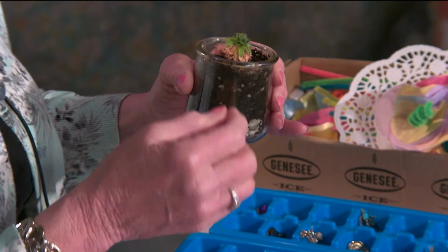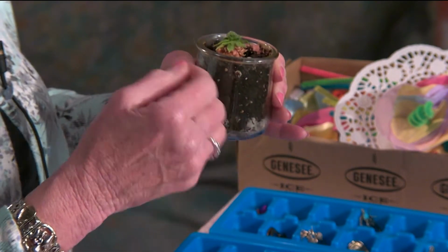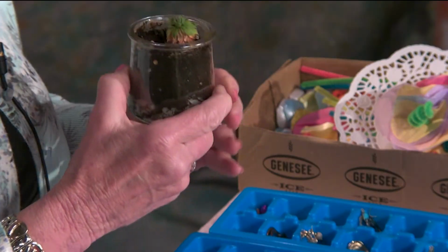So again, what I'm doing with him is, once he's gone to his new home outside, I'll wash this up, and I can even put rubber bands in it. And this has a lot of uses. How great, isn't it? And he did come filled with yogurt. So here I am recycling.